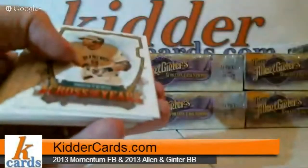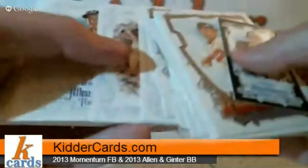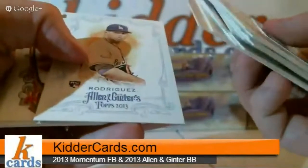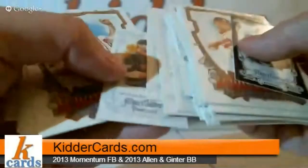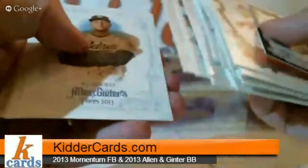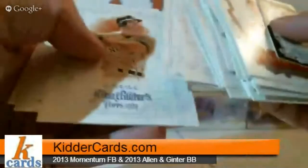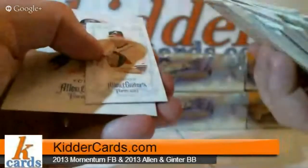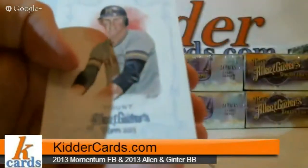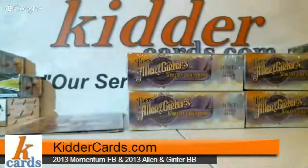Johnson mini. Montero across the years. Rodriguez, rookie with the Dodgers. Middlebrooks mini with the Red Sox. Hudson mini with the Braves. We finish up with a young Robin Yount. And that is box number 2.